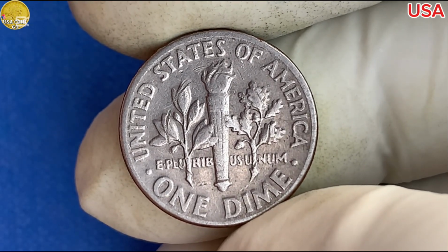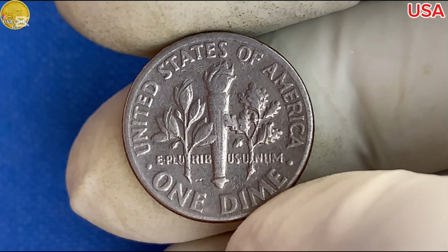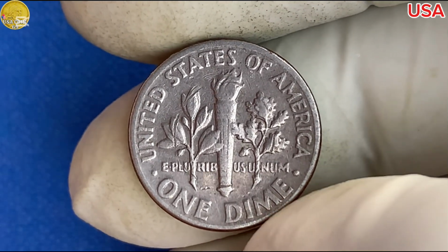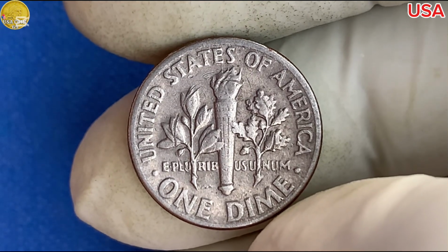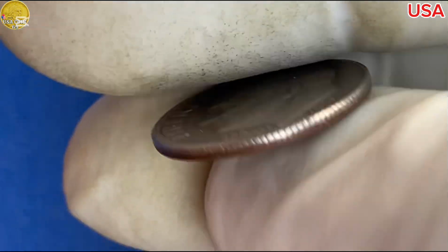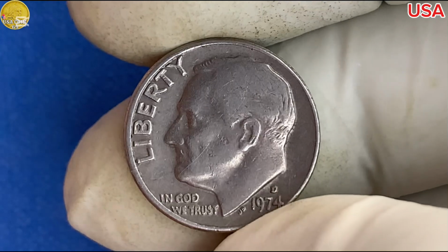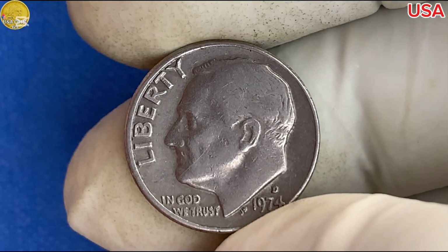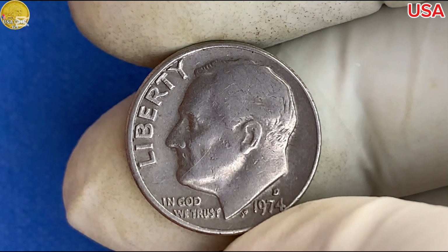Professional grading services, like the Numismatic Guarantee Corporation, NGC, or Professional Coin Grading Service, PCGS, assign grades to coins based on their condition. Coins with higher grades, such as MS-65 or MS-70, are in nearly perfect condition and are much more valuable than those in lower grades.